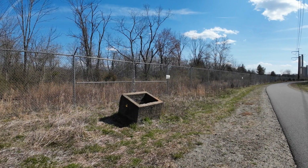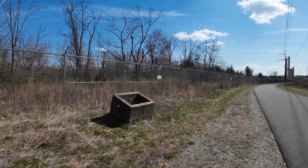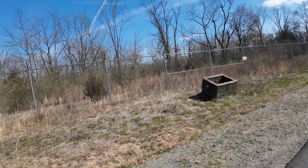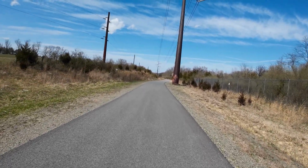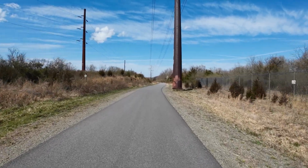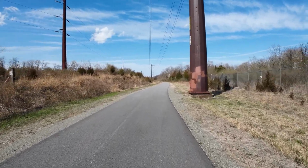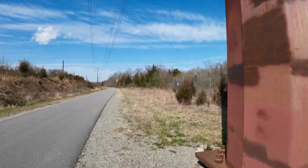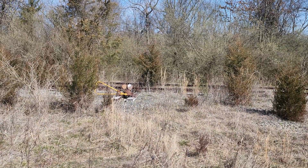I'm just looking around here too, and I don't see anything else of the railroad. But let's see if we can get back here and find one of the two switches that was here yet. It's right around in this area where I'm at. That's probably why I missed that box the first time, because I was more concerned about finding the switch. And here is one of them. So there is the one switch that's there.